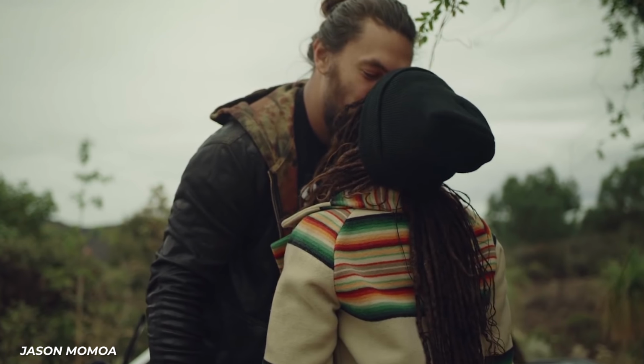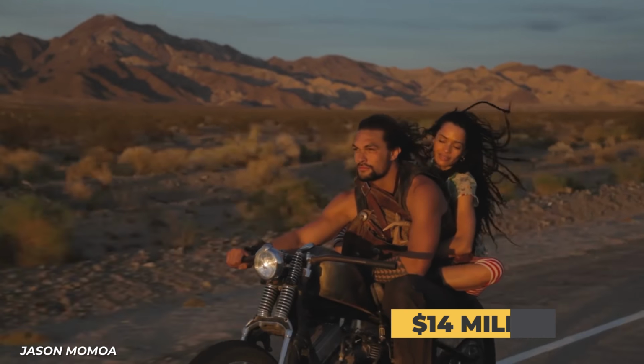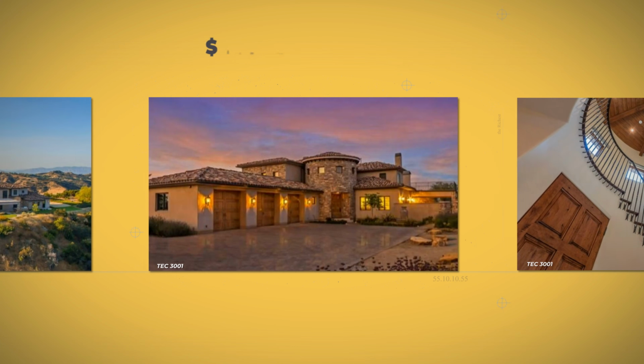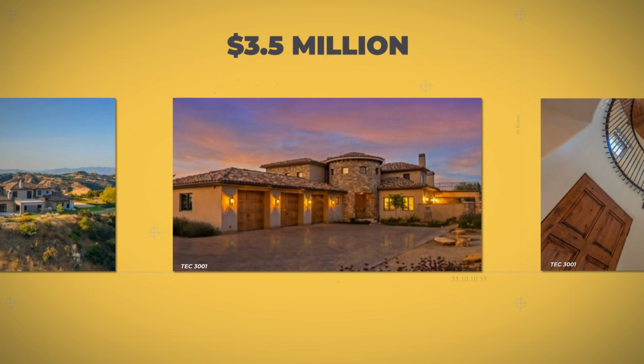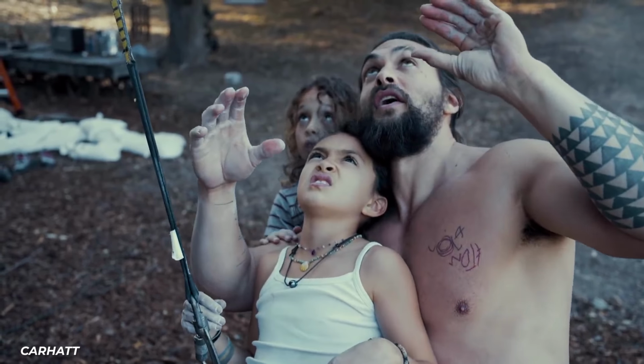Jason Momoa and Lisa Bonet are the kind of married couple that would probably be happier than everyone else if they weren't worth 14 mil. If you want me to prove it, look no further than their $3.5 million theme park. I mean house. Seriously, this is the kind of place I would have designed at 13.